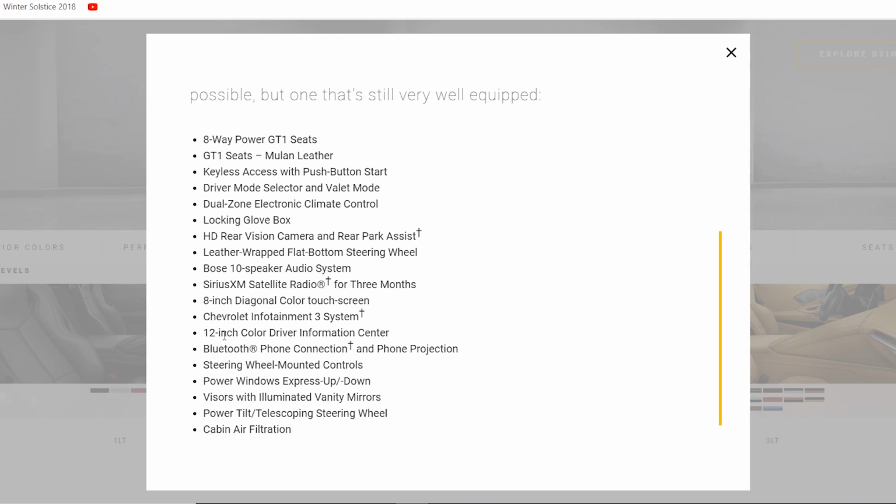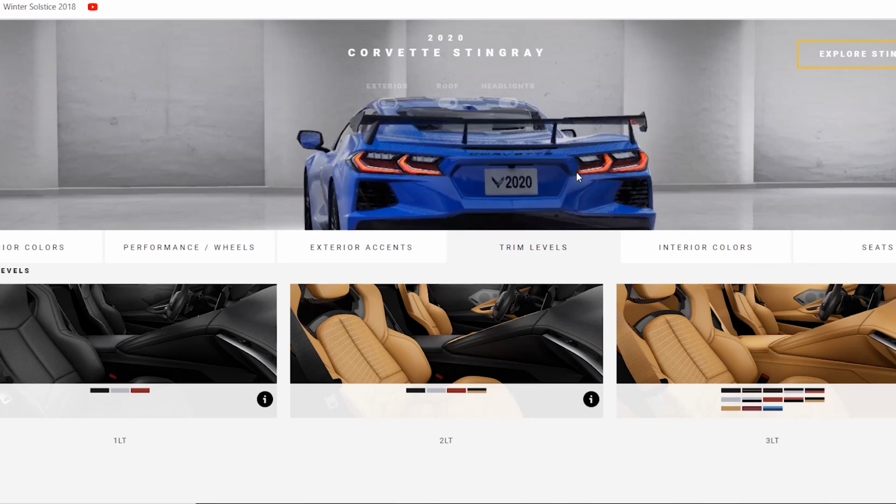Of course, with that new 12-inch color driver information center. That's what they're talking about in the front of you. It looks really nice, and a lot of people, I think, are going to add to the refinement of the interior. And even with this 1LT, you get a full power steering wheel, so it will tilt and do everything you need, as well as cabin air filtration. So this is a nice spec for being a base.